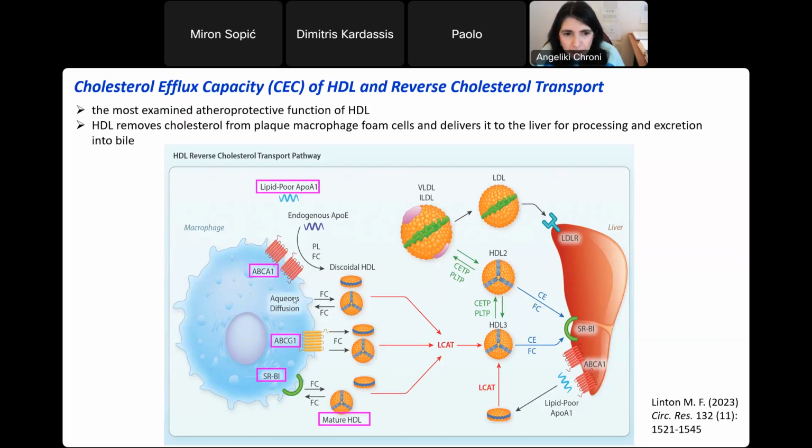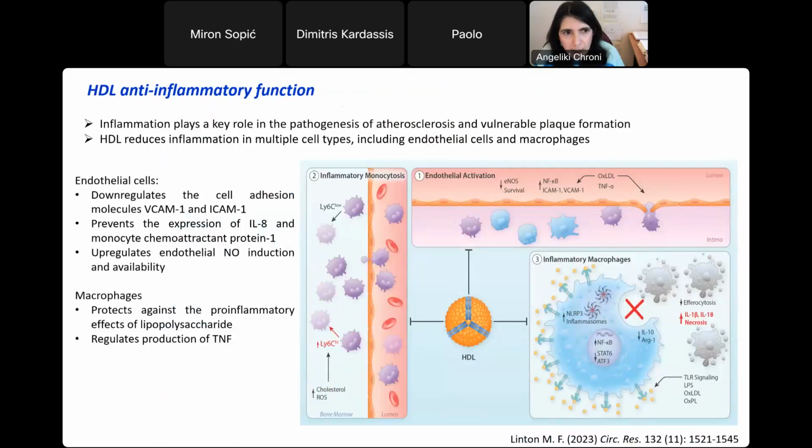Cholesterol efflux is mediated by cholesterol transporter ABCA1 that interacts mostly with lipid-poor ApoA1, as well as with cholesterol transporter ABCG1 and HDL receptor SRB1. Both ABCG1 and SRB1 interact with HDL particles, lipoprotein particles, and promote the uptake of cholesterol by HDL, the efflux of cholesterol by HDL.